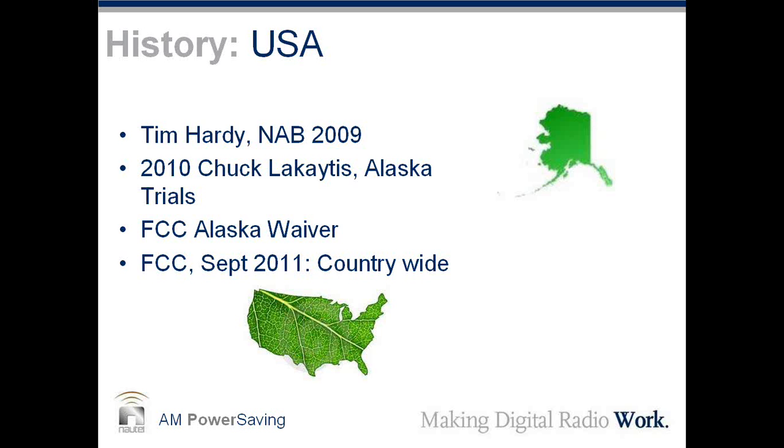Yeah, and Chuck Lakatos was coming to us as well, and he was paying very high energy costs in Alaska, and he'd been interested in the technology for some time. So I think also he was instrumental in getting this on the list of things to look at at the FCC. And it just makes sense. It's one of those unique situations where something that makes sense makes it through the FCC and everybody approves it, and it's a wonderful thing.